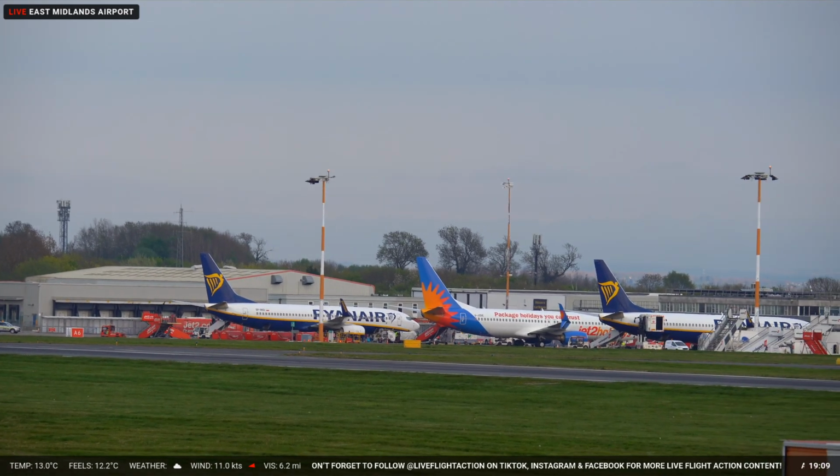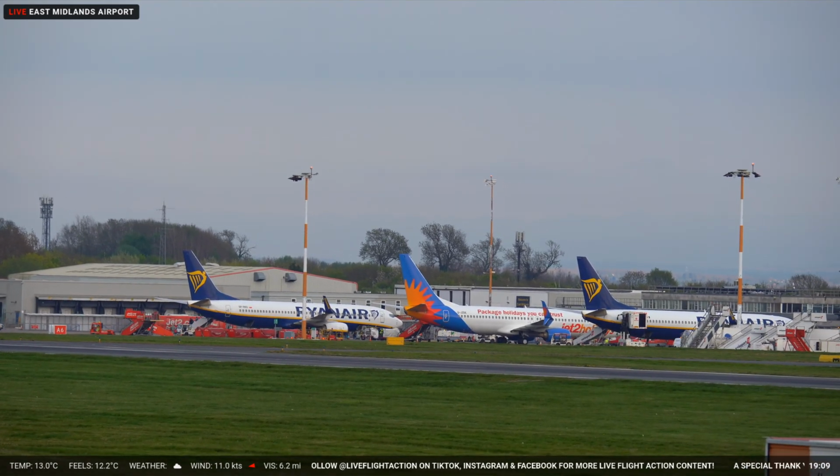Let's just have a quick look at those 3 aircraft on stand there. Looks like that Wrocław service still disembarking. Dublin service all finished with. And the Jet 2 service there in front as well. All done disembarking for the evening.